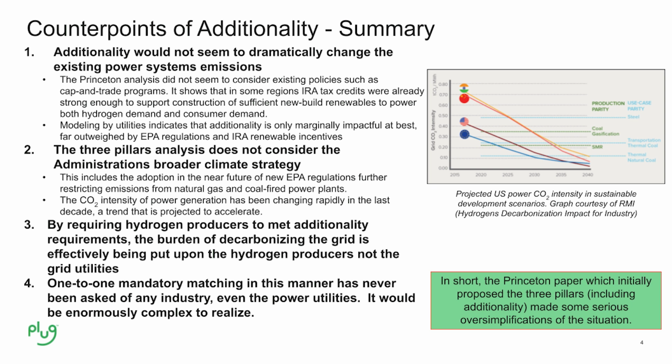The hydrogen production is just not going to be big enough to impact something as large as the grid at that scale, right? In addition, some of the modeling shows that it looks like the IRA has enough incentives built into it to promote renewable development to more than compensate for any increased demand from hydrogen. Modeling by utilities has also shown that the things that are really going to move system emissions are EPA regulations around coal and gas plants, whether it's cleaning them up or retiring assets, as well as all these incentives that are bringing more renewables online.